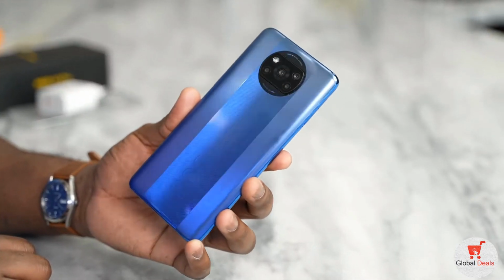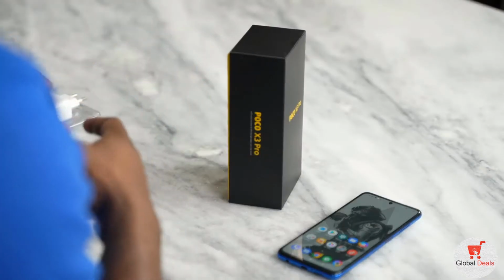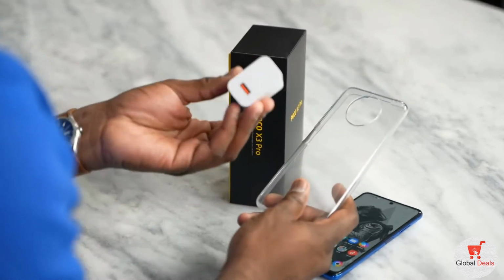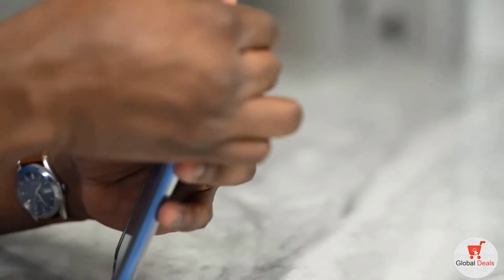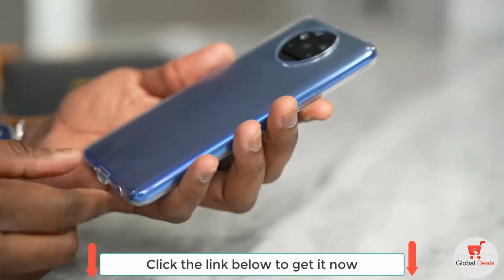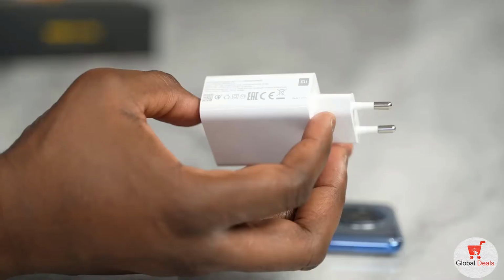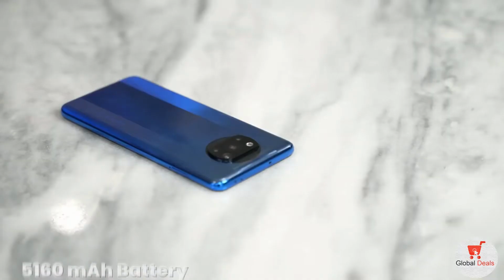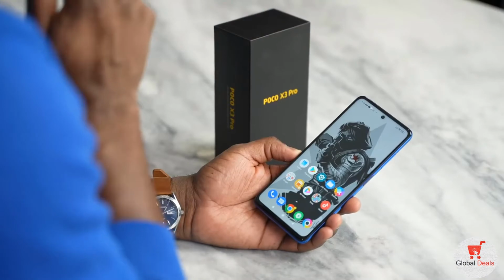Packaging wise, POCO is very clean and simple. You've got a case in there, and you've also got a 33-watt charger, and you've got fast charging built into this device. So that's actually very nice. The other thing is, when you look at this device overall, you're getting a lot of features that honestly you shouldn't be getting at this price point. You start off with its battery, a 5,160 milliamp battery. This is not a 5G device, so you should expect this to last you more than a day, well into the next day. So that's actually very nice.